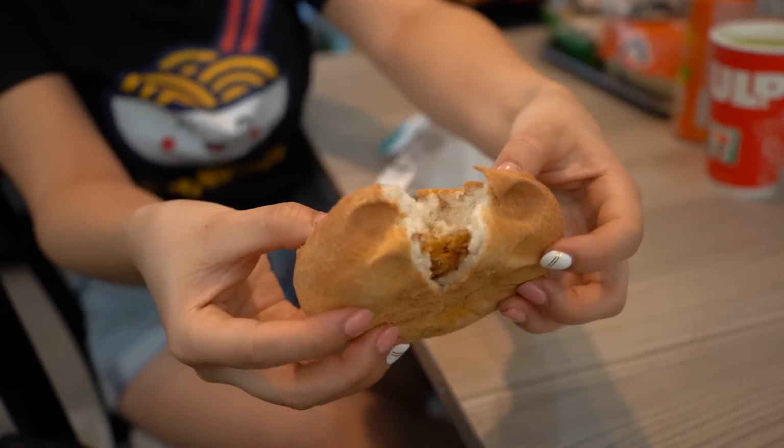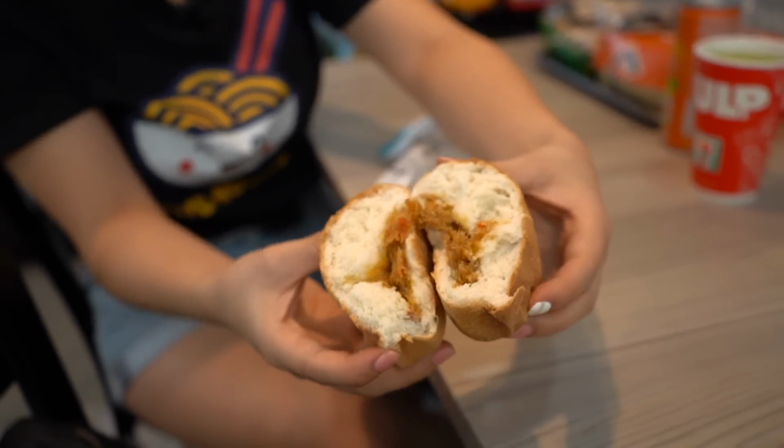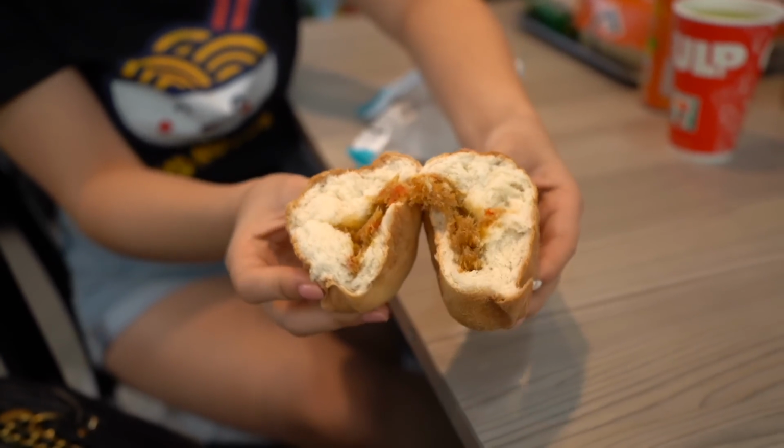Ooh, it's piping hot. Oh, wow, it's a tuna filling, but it's got kind of a pork floss texture to it.